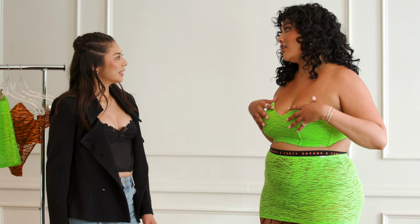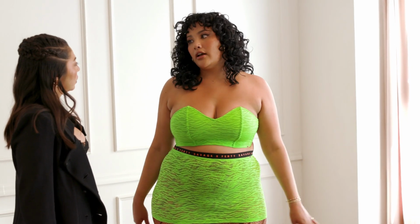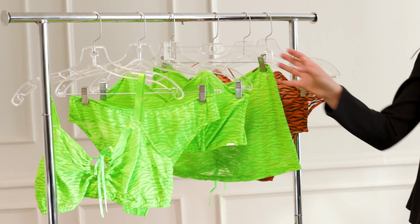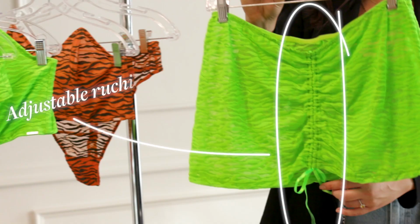For curvy girls, it's hard to have something that holds up. So I really love it. It's holding everything. I don't feel like my boobs are going to fall out or anything like that. The green tea collection has this really great little mini skirt that has this amazing, really cute ruched detail.